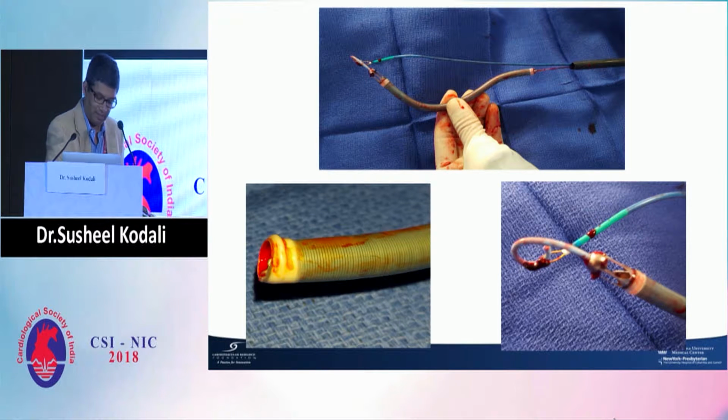See, if that balloon is slipping away, you can take a bigger size balloon, number 1. Number 2, you can make the surface of the balloon rough by just rubbing the wire along with it. Third thing is, you change the sheath to a higher size. Once you have the wire across it, change to the bigger sheath so that it comes into the sheath. This is about 3 months ago, this case.